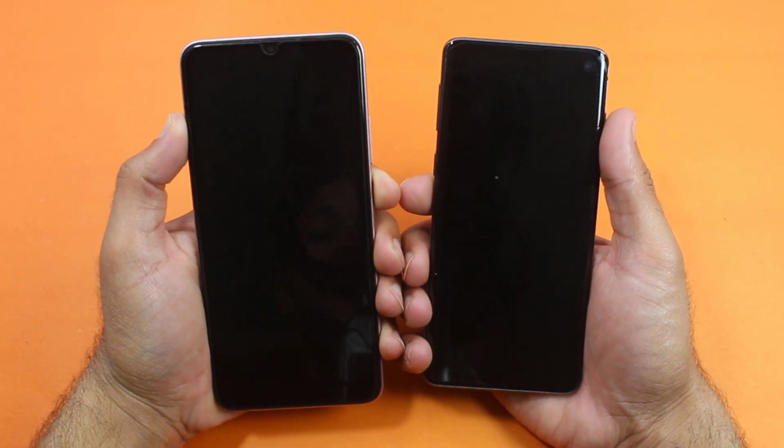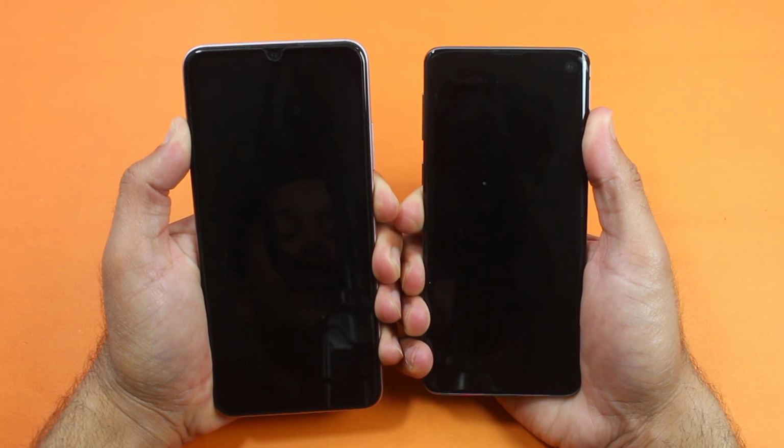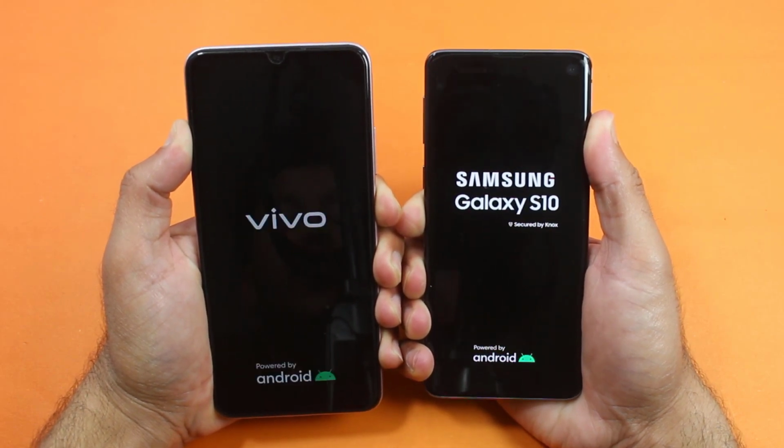So as always, the first test will be a boot-up test between both of the smartphones. Here we go. And let's see who will be the winner of the first boot-up test.